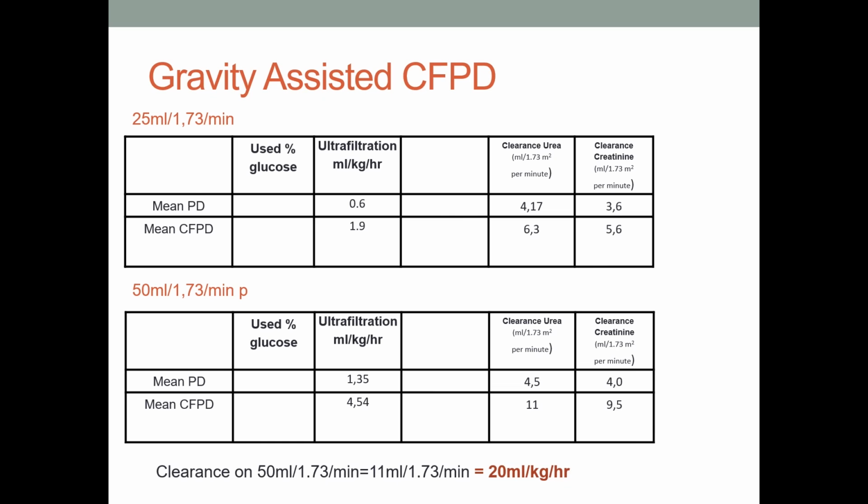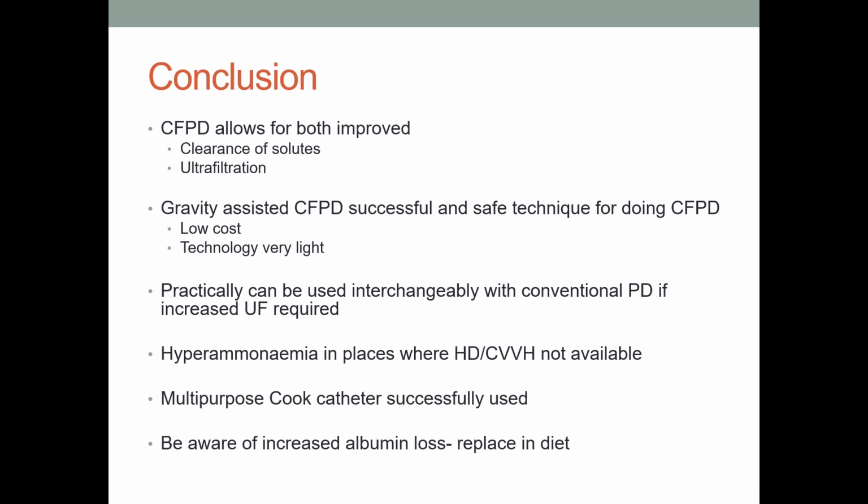When we increased the fluid rate to 50, we got even better CFPD ultrafiltration, as well as urea and creatinine clearance. So the conclusion is that CFPD allows for not only clearance of solute, but also improved ultrafiltration. Gravity-assisted CFPD is successful and safe, with low cost and very light technology. Practically, it can be used interchangeably with your normal conventional PD if you need increased ultrafiltration. There is a suggestion that it could even be used for hyperammonemia and inborn errors where CVVH is not available.